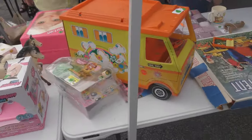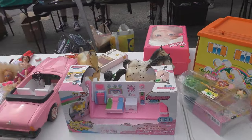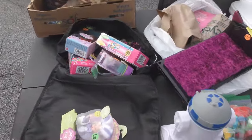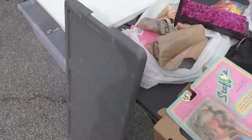Look at the Barbie van. Barbie van, yeah. It's a repurposed Big Jim van. I think it's the exact same van. The Big Jim van was that big? I didn't think it was that big. Yeah, they just painted it different. The lithograph, yeah, because it's vinyl. Right.